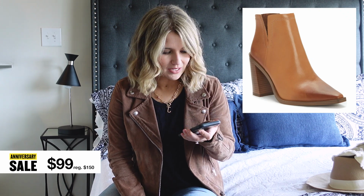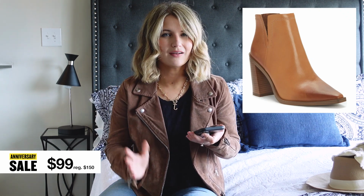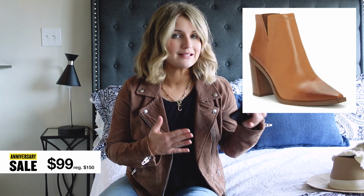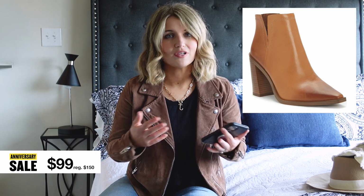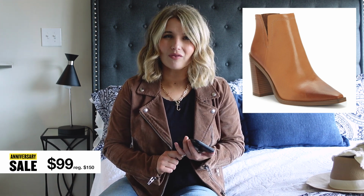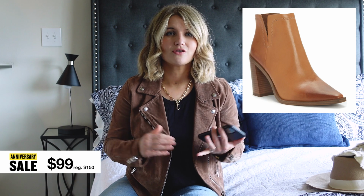I also snagged these Vince Camuto booties in the brown kind of leather look. So I have the nude booties in the Steve Madden ones that I was sharing earlier. These also come in a nude, so if you need a good nude bootie, these would be my second best option if the Steve Madden ones are not available. I just thought this brown leather was something a little bit unique, something I don't already have in my closet, and that is similar and will get a lot of wear time for me.